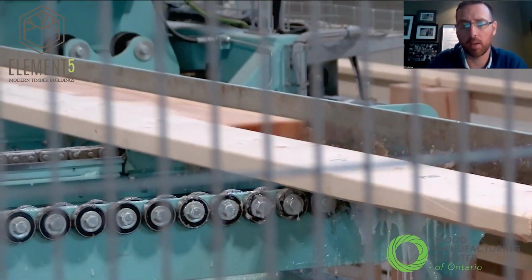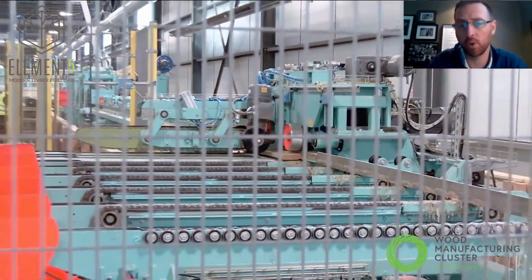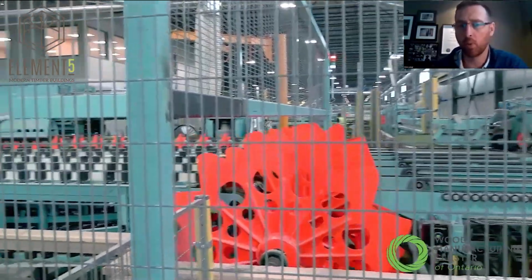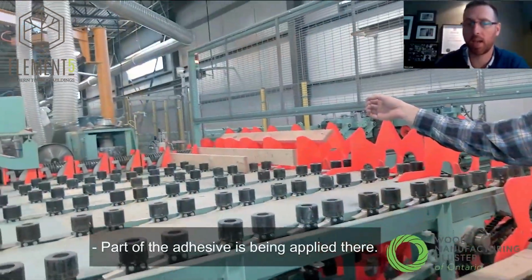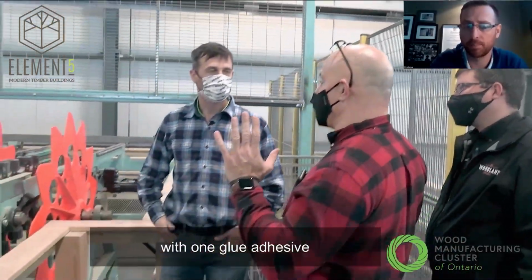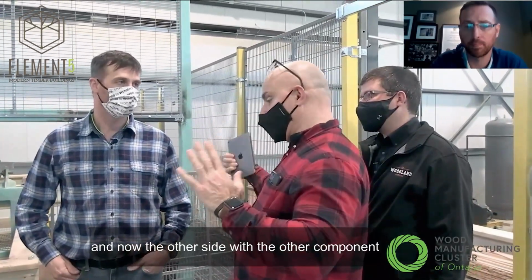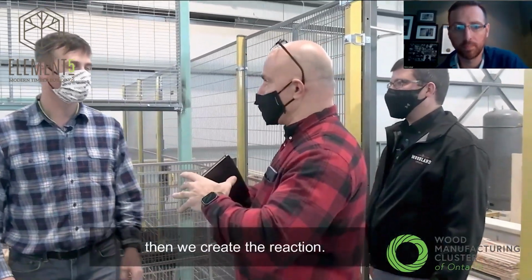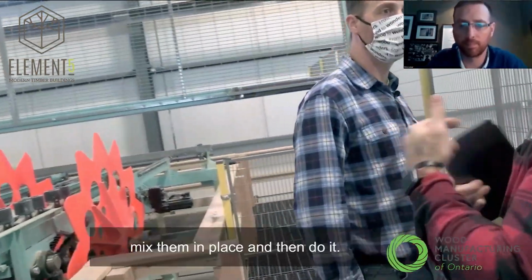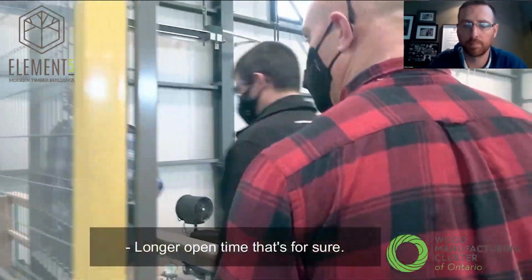After they are flipped back onto their flat, the boards are put onto what's called a metering conveyor. So basically the boards are going down. The board that is behind the stack gets sped up so that it's put together. One side with one adhesive, one component, and now the other side with another component. So when we bring them together, then we create a reaction. Exactly. Okay. Wow. As opposed to trying to mix them in place and then do it. That's right. You're doing longer open time, that's for sure.